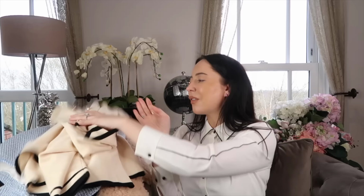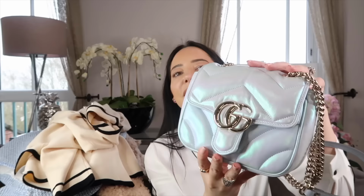Now moving on to this bag. I've got to show you it. I'm just going to cut to the chase here and show you it. So this is the dust bag, and this is it. Look at that. This is the square Marmont in the iridescent blue.